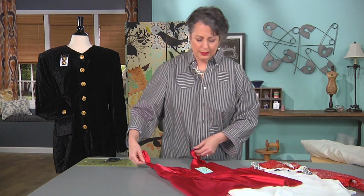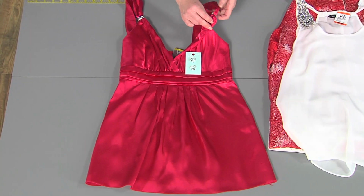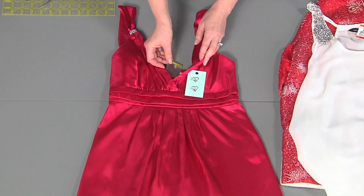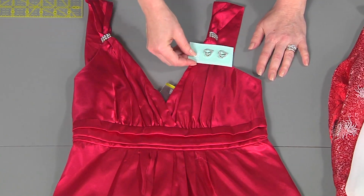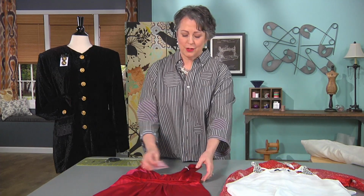Beautiful little top, caught my eye because of the rhinestone fixtures. And the fixtures actually are just slide on, so they were sewn on there, and I thought that's kind of pretty. $2.99, and I can tell you that this set right here, which is also a slide on motif, it would go on sideways so you could put the heart inside or out, was considerably more than $2.99. So you never know what you're gonna find.